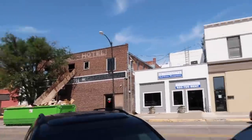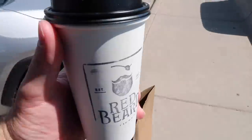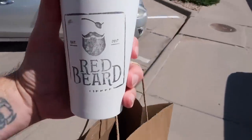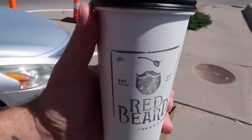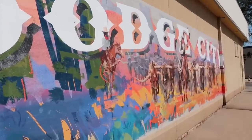And I just took a sip of this, and holy cow, it is tasty. That is good. That's a good cup of coffee right there, I must say. Red Beard Coffee here in Dodge City, Kansas. Murals aplenty out here.